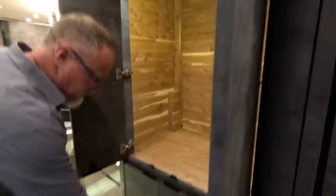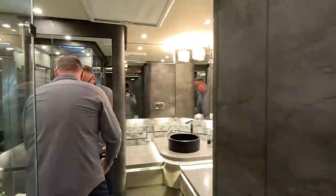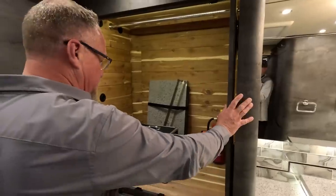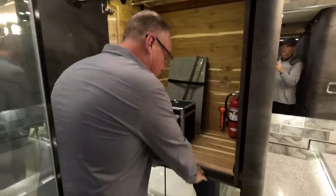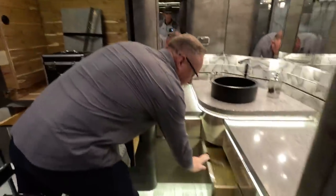Where's that other 14 feet of hanging space? I'll show you. Here's another closet back here, and then another stack of drawers with a clothes hamper. And then back here is the rest of it. And this we did with a retractable door, so as you're loading and unloading, it's out of the way. It's a lot easier to load your clothes in and out.